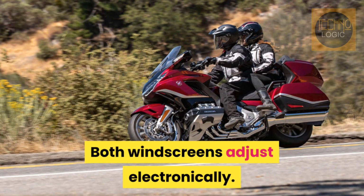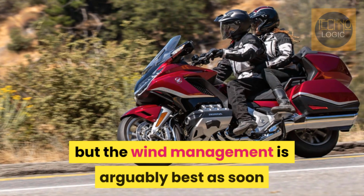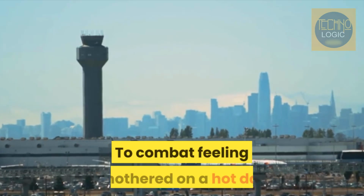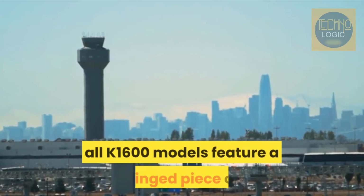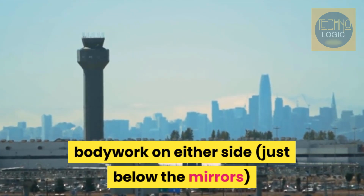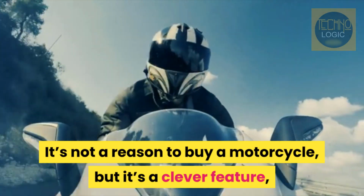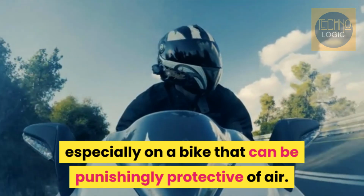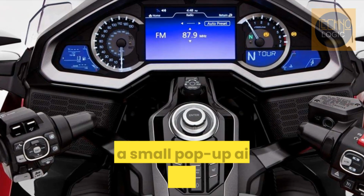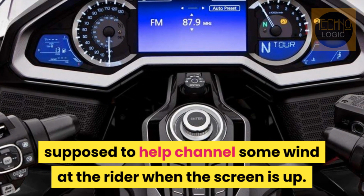Both windscreens adjust electronically. The Beamer's rises up a little taller in the rider's view, but the wind management is arguably best as soon as the air around your helmet goes quiet. To combat feeling smothered on a hot day, all K1600 models feature a hinged piece of bodywork on either side, just below the mirrors, that swing out and direct air into the cockpit. It's not a reason to buy a motorcycle, but it's a clever feature, especially on a bike that can be punishingly protective of air. The Goldwing, on the other hand, has a small pop-up airfoil atop the dash that's supposed to help channel some wind at the rider when the screen is up.